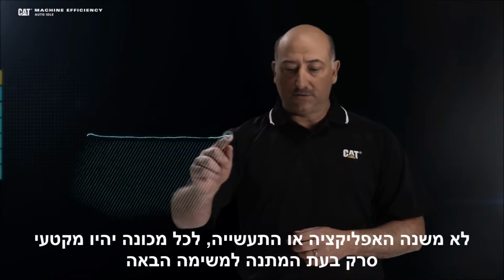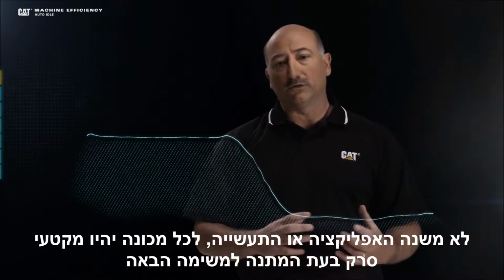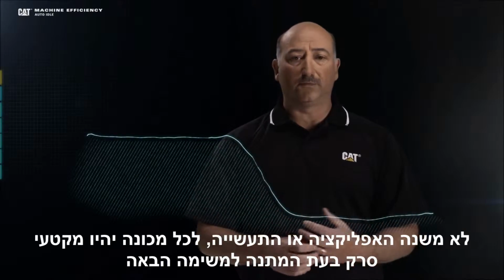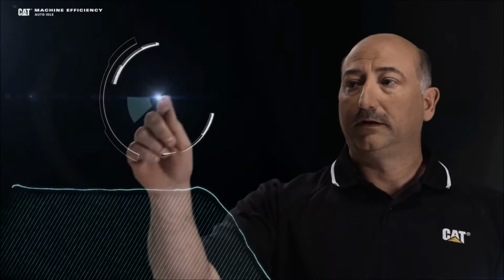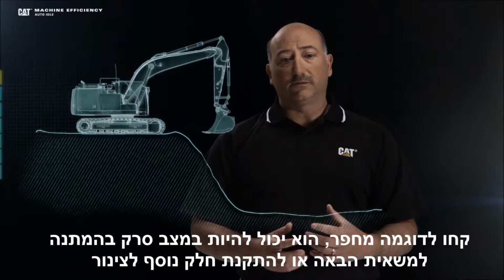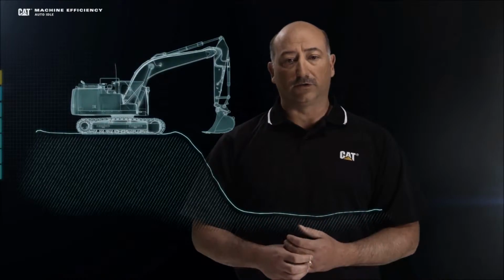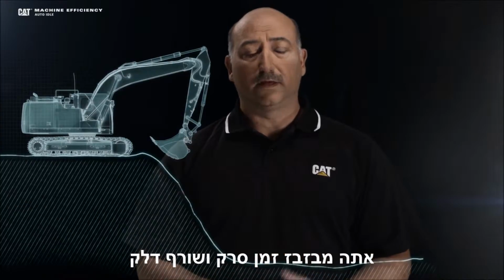Regardless of the application or the industry, every machine will have a period of idle while it's waiting for the next task or the next job to take place. Take, for example, an excavator. It may be idling and waiting for the next truck to arrive or the next piece of pipe to be placed in the trench. You spend time idling and burning fuel.